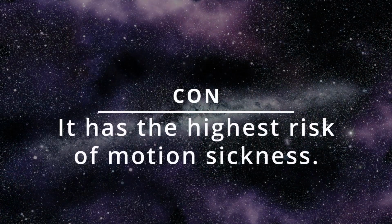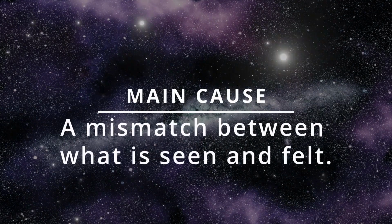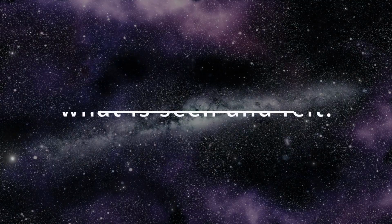As I mentioned in my articles and videos about motion sickness, the reason for this is that there's a mismatch between what's being seen and what's being felt. Your eyes see that you're moving, but your body doesn't feel any motion.